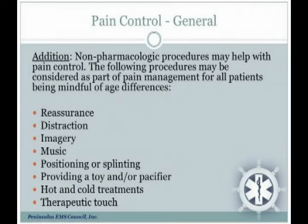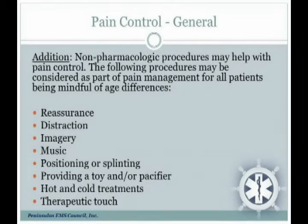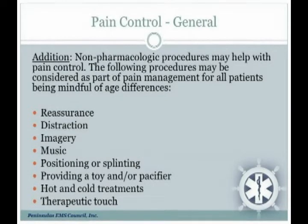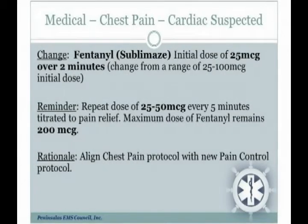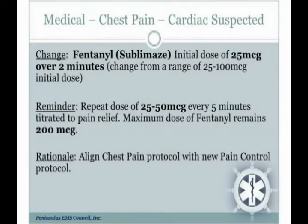Non-pharmacological procedures have been added to the pain control protocol. For example, reassurance, distraction, imagery, music, and more. To align the chest pain protocol with the new pain control protocol, the initial dose of fentanyl has been reduced to 25 micrograms over 2 minutes.